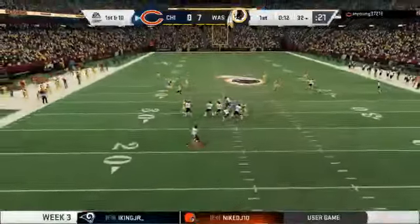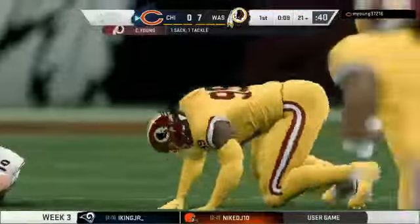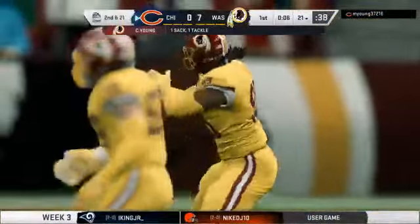They go play action here on first down. Pressure comes, and Trubisky goes down.